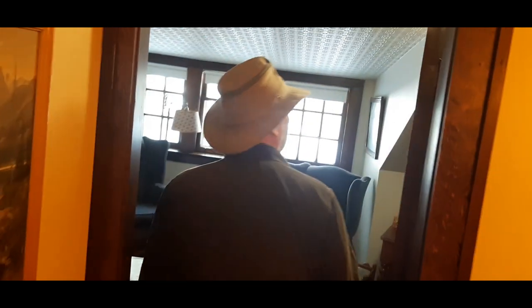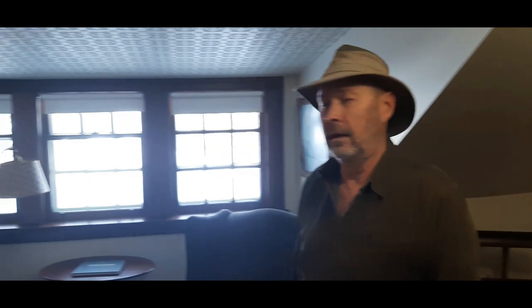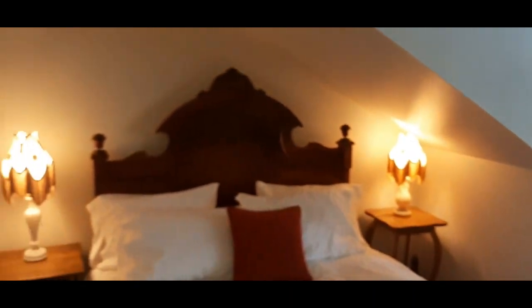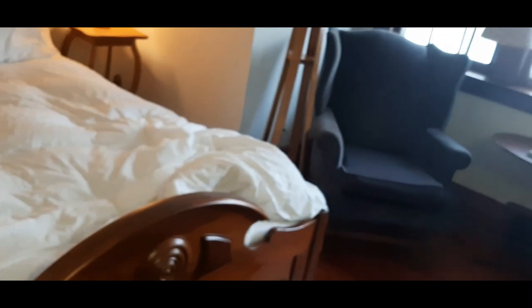And then here is, I think, my favorite room. This is the St. Ray's. He owned it from 1911 to 1912. He was the builder that built on the property, and actually he bought the property off a lord, according to the land titles, from England. I don't know if the lord ever came and seen the property, but he owned the land. And again, I've done this all in more Victorian style furniture.